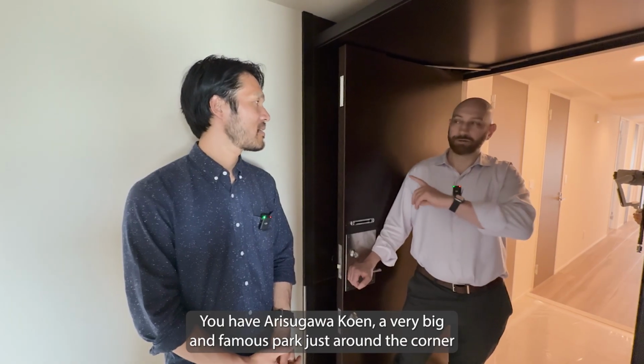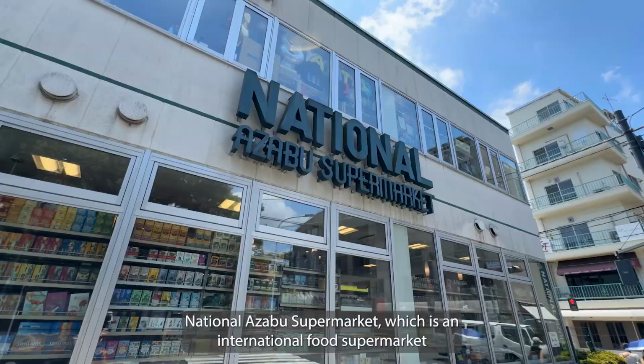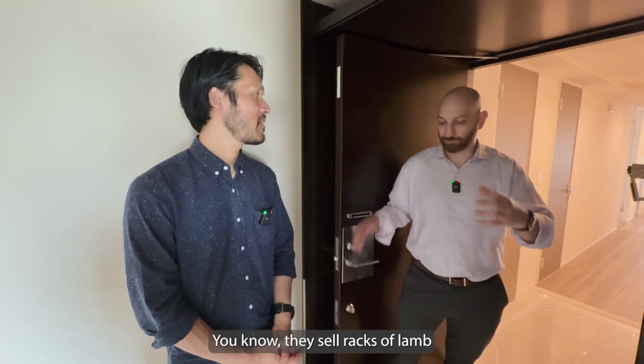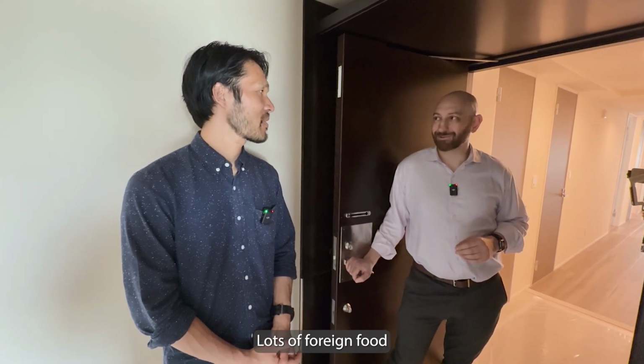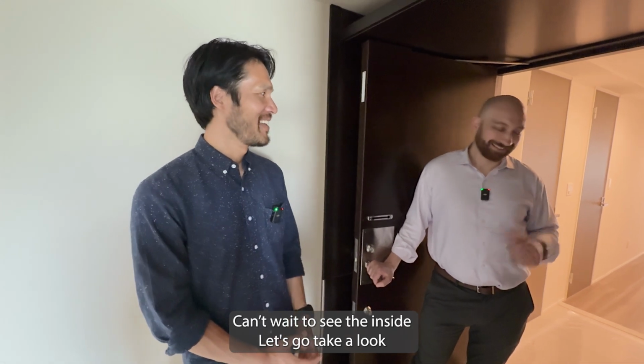You have Arisugawa Koen, a very big and famous park just around the corner. National Azabu Supermarket, which is an international food supermarket. You know, they sell racks of lamb, all types of wine, lots of foreign food. So location is amazing. Wait to see the inside. Let's go take a look.